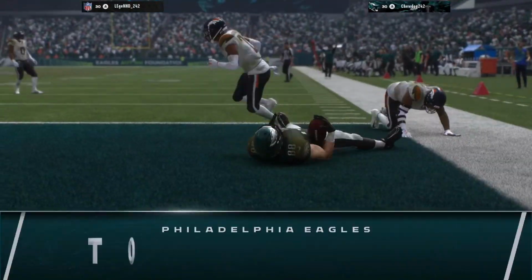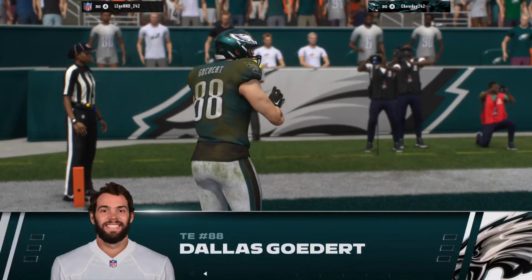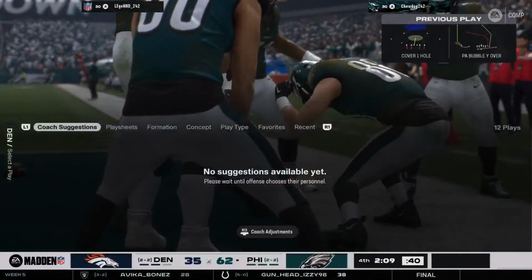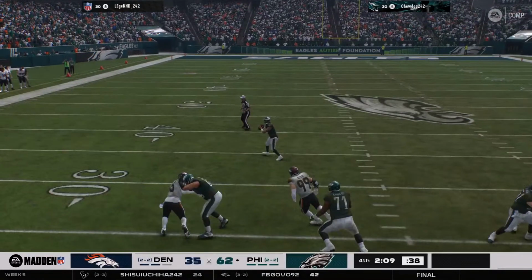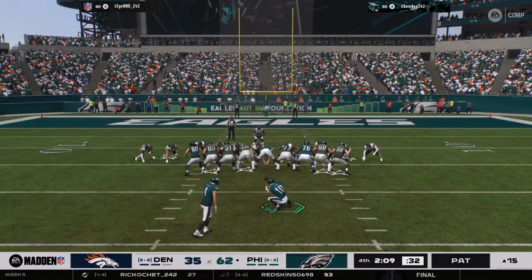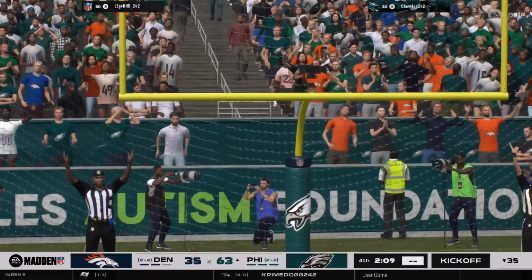And Goddard's got it. Touchdown, Eagles. Great effort there. A beast in the red zone with his second touchdown of the game, as his guys have opened up a very comfortable lead. Elliott on for the extra point. And that'll increase their lead to 28.